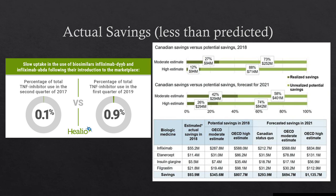If we look at the forecasted savings in 2021, it is perhaps even worse. We have saved more money now, but of course the estimates have gone up as more biosimilars have become available. So we are seeing still less than half of the potential savings have been realized.